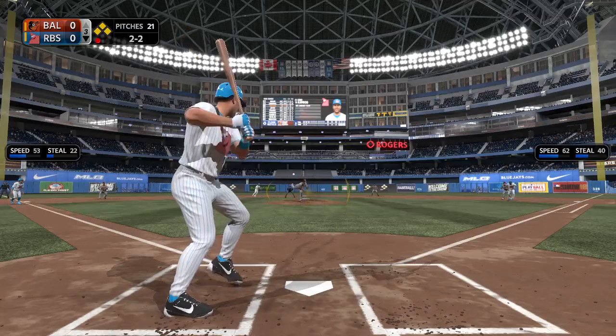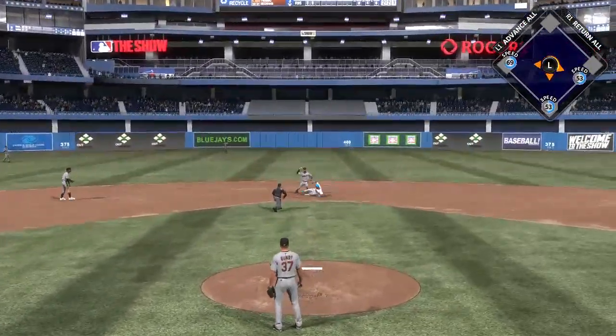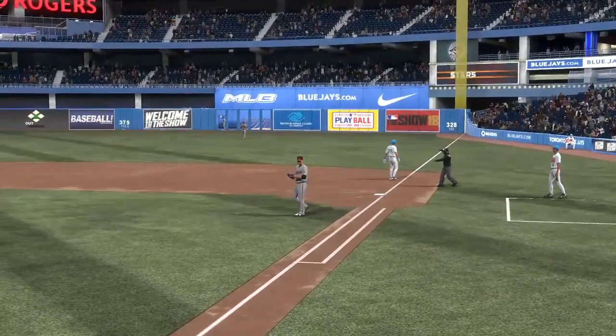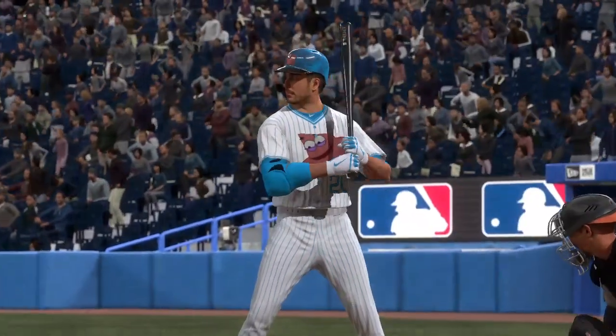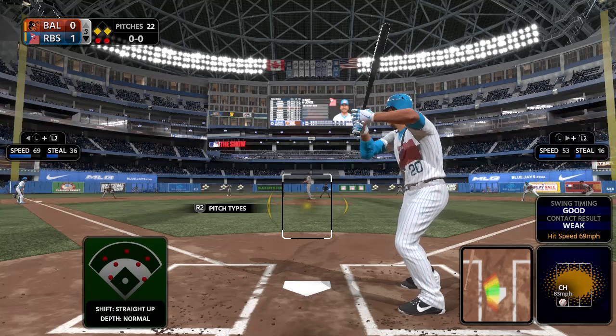Working for the punch out and the offering. On the ground is short. This could be two. To second for one. Throw to first is going to be offline, so they just get the one on the play. So now it'll be the 4-hole hitter, Matt Joyce. He flew out in his last at-bat.